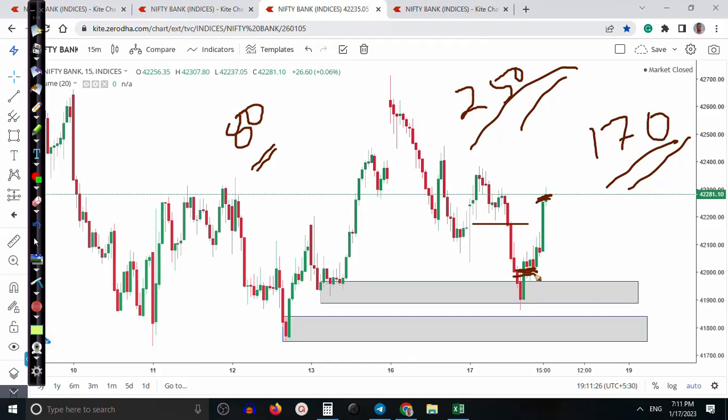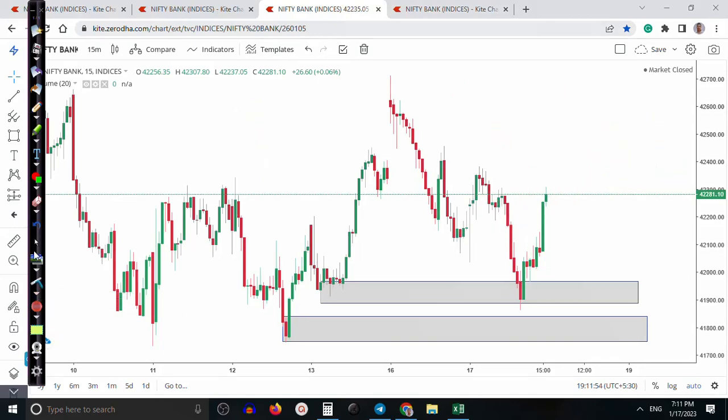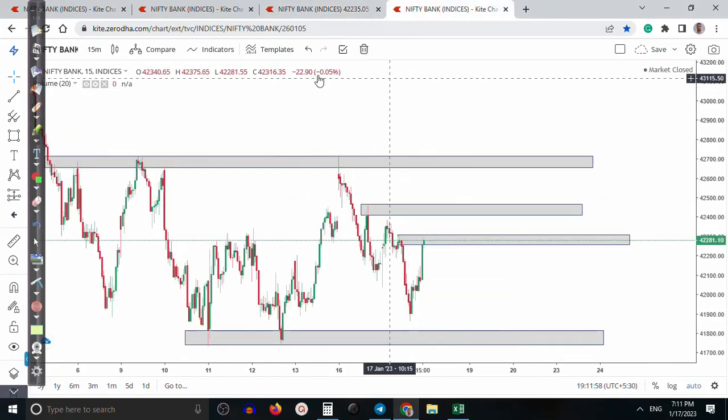All right. What I told you, I was looking for buy only. So first buy somewhere there hit my SL, but I was not able to catch this move. So it hit my 80-point SL, and next we entered here. Now we caught 250, and the net is 170 points. We caught this area. So let me explain what position we are going to take tomorrow.